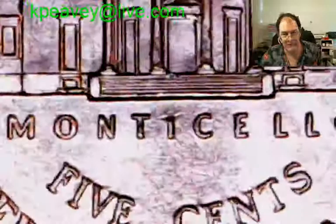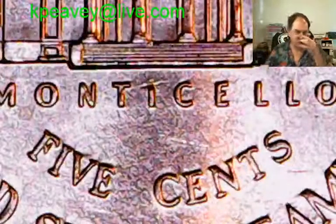Do you save a roll of each denomination each year? Is one roll enough? Should you save 10 rolls out?